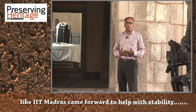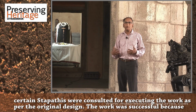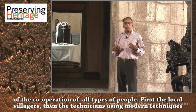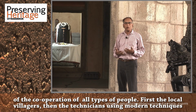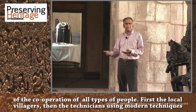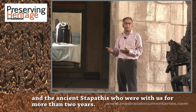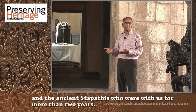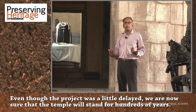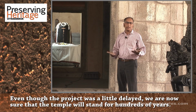Mainly, as I told you, IIT came for stability, and secondly, the Sthapatis, I have to interact with them and get the things done as per the original, and became successful because of the cooperation of all types of people. First the local villagers, then the modern technical techniques and technicians, and also the ancient Sthapatis who were with us all these days, all these more than 2 years to rebuild it. Even though it was a little delayed, now we are sure and we are also very happy this temple will bear many more hundreds of years.